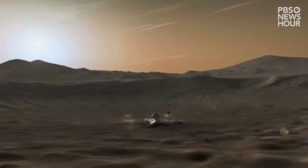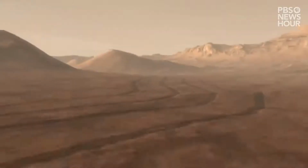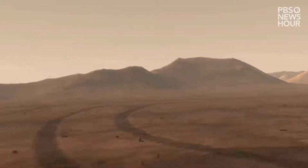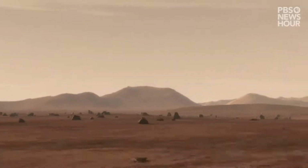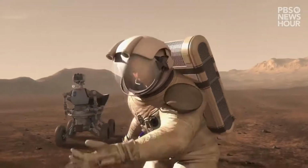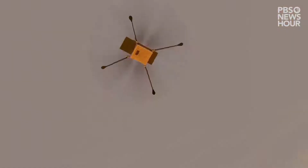A helicopter would actually allow us to access places that we can't get to with a rover, or even if we're going with humans in the future, which we are planning to do. The helicopters can actually help to do reconnaissance, to scope out a new site, or actually to access places that we can't actually access, to collect samples potentially, or carry scientific instrumentation to do some in situ science from the helicopter. So I think, again, it will totally change the way we do science on the surface of Mars or other planets. But baby steps first.